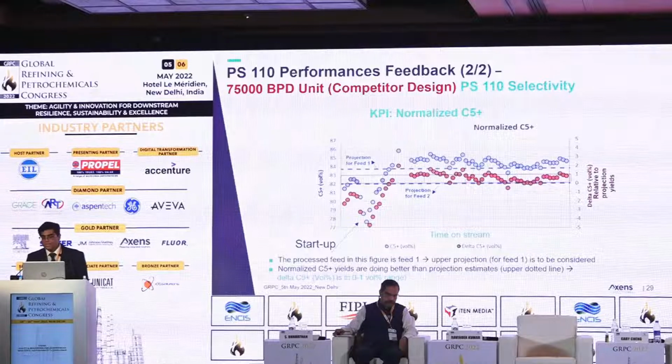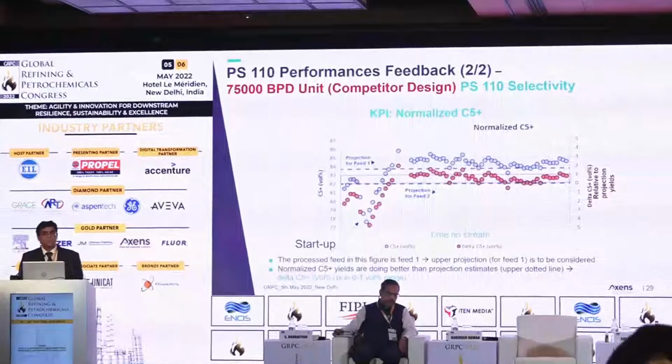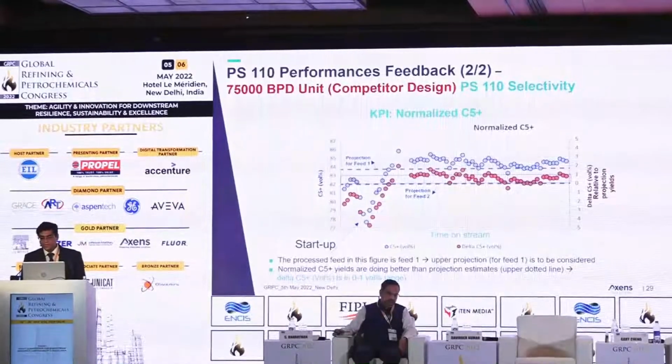And the selectivity performance feedback of the PS110. Here we can see the normalized C5 plus yield is doing better than the projection estimate with only 0 to 1 volume % of variation.